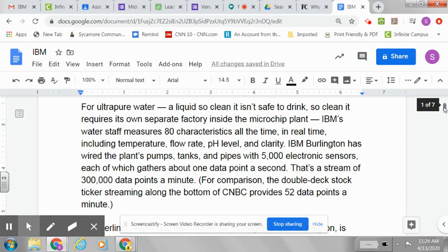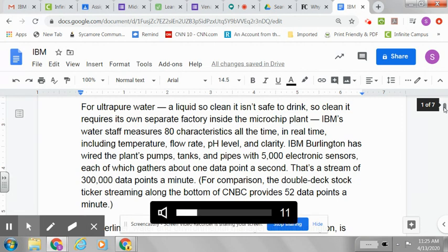IBM Burlington has wired the plant's pumps, tanks, and pipes with 500,000 electronic sensors, each of which gathers about one data point a second. That's a stream of 300,000 data points a minute. Okay, and a data point is basically a piece of information. So every minute, they're recording 300,000 pieces of information. That's more than our brains can process.